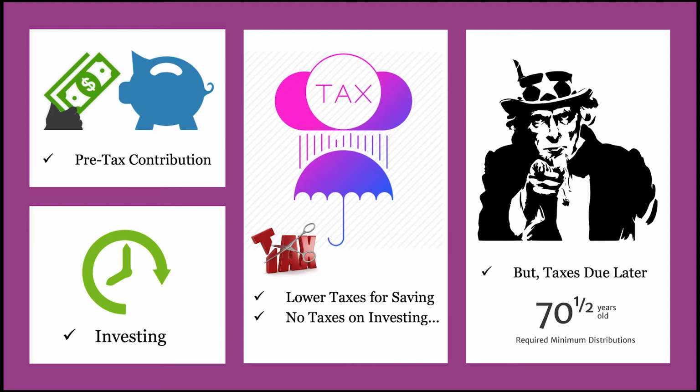Put money away, get a tax break, invest the money, don't pay the taxes for a long, long time, eventually take the money out to live, or eventually take the money out because the government forces you to do it, at which point you pay taxes. Key thing there is age 70 and a half.